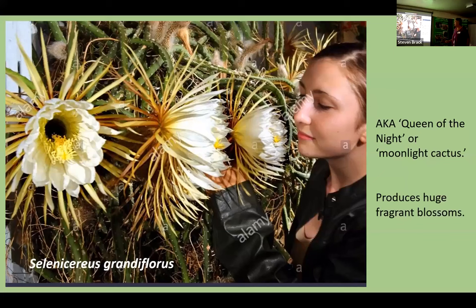And just to show you how big the flower is, this is grandiflora. I had to borrow that photo from you a couple of years ago. And this one is sometimes called King of the Night or Moonlight Cactus.